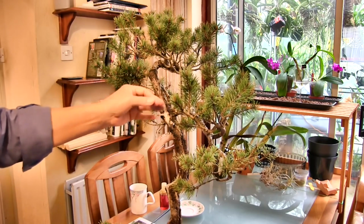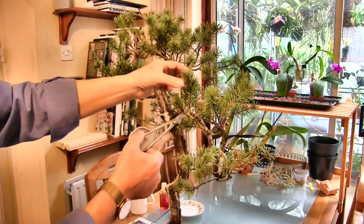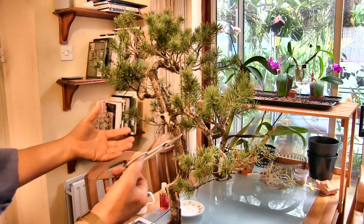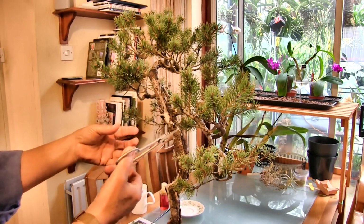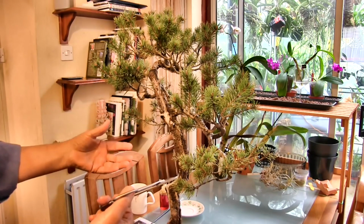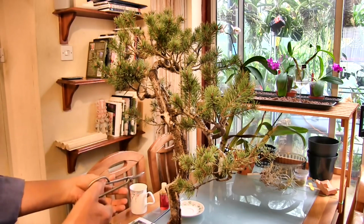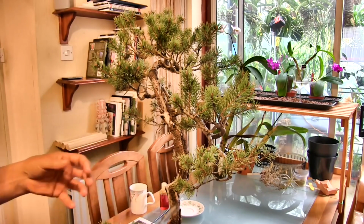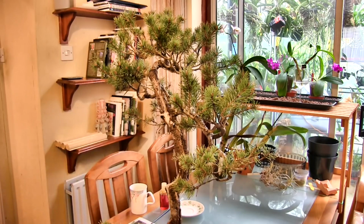Now, what some people do in a well-defined tree is they go and take some needles off. And some people go to the extent of counting the needles. You know, weak branches you leave, say, a dozen needles. Stronger branches you only leave 6. That way that branch can't photosynthesize as much and some energy goes into the other branches.